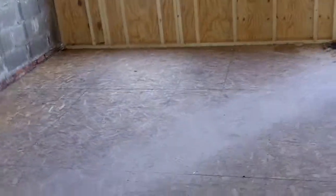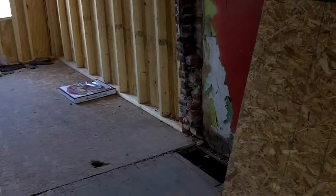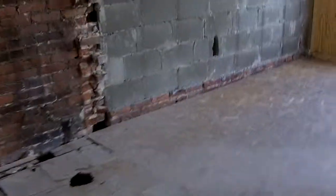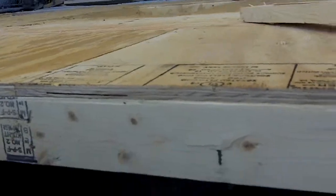So you can see here, this whole area is an extension. None of this was here. The house ended right there. We had to do some structural framing to extend this out and really rebuilt the entire back wall here. It'll be covered in siding. It's not yet. Right now it's still plywood, but it will be siding.